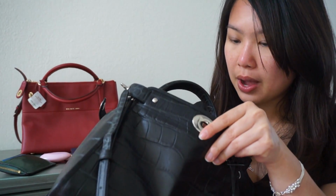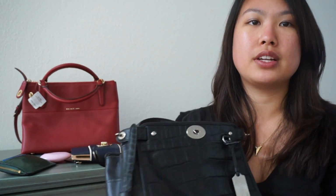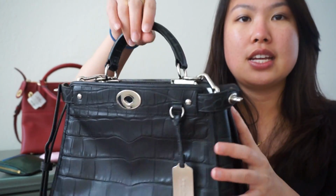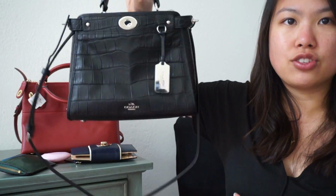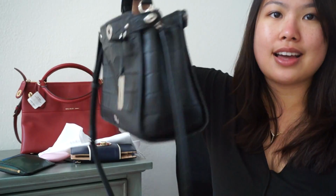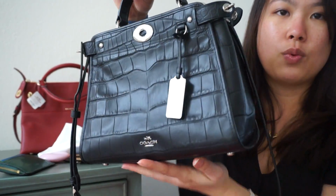Okay, so there is a Coach creed in here, which you can look up online. I'm not going to read it to you. But overall, this bag, even with all of the pockets and turn locks unhooked, is holding up very, very structured. And earlier, before I took everything out, you can see that it looks exactly the same when it is closed or opened. So this is what it looks like.